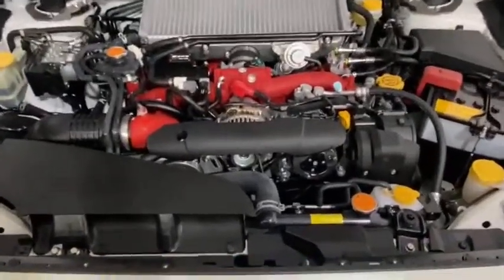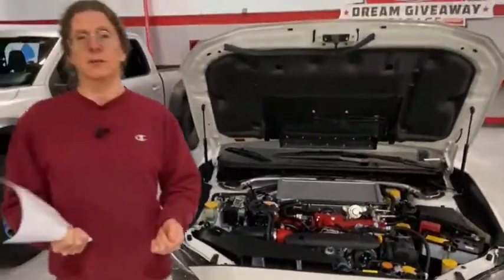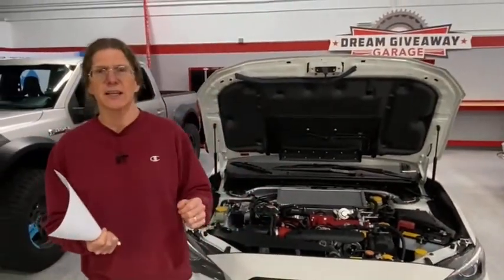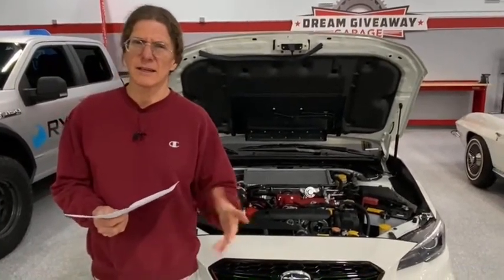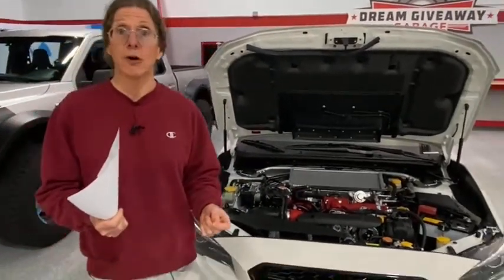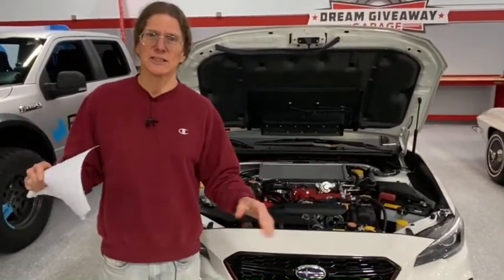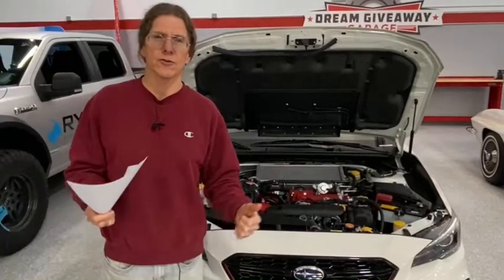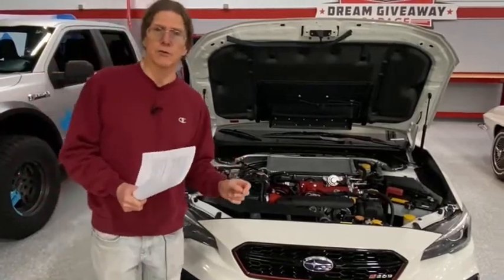I know we have a lot of 1,000 horsepower cars around here in the Dream Giveaway garage, but for the weight of this vehicle, I just looked at the sticker on it, it weighs an even 2,000 kilograms. That works out to about 4,000 pounds, something like that. And for the weight of this vehicle, that 341 horsepower is zippier than you can imagine. You've got to imagine the Hellcat, of course, has a whole lot more weight, a whole lot more girth to it, but this Subaru gets around darn quick with that Boxer 4-cylinder, 341 horsepower, all-wheel drive.